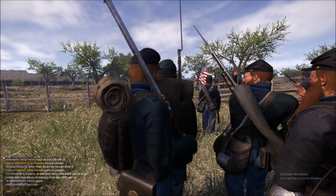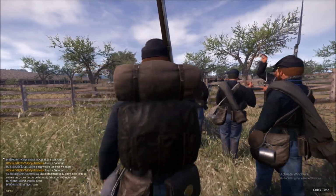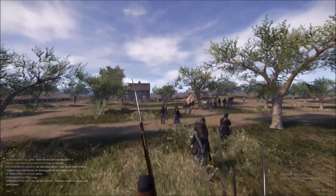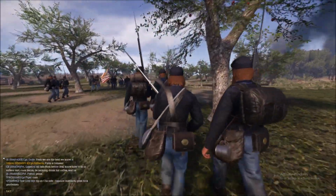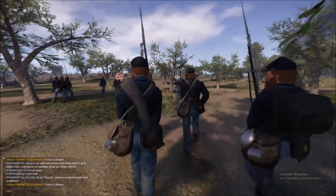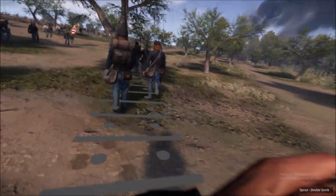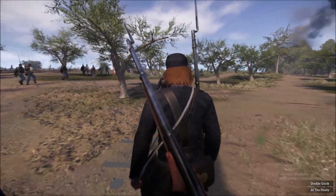Alright. At the double quick, forward march. Let's go. Double quick. Let's go. My files, right? Sprint, catch up, we're going into yonder hills to uncertain fate.